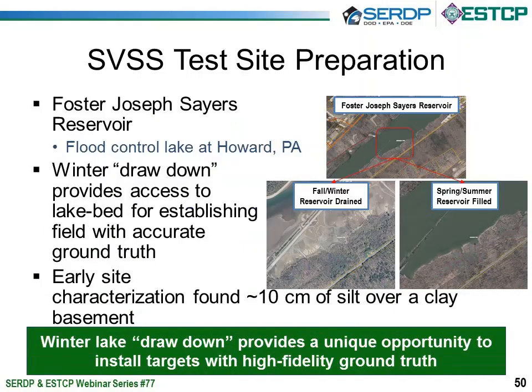Another big part of our effort was in development of a test site. So we have the Foster Joseph Sayers Reservoir nearby. It's about 40 minutes away from ARL. And in preparing that test site, it's a flood control lake near Howard, Pennsylvania.